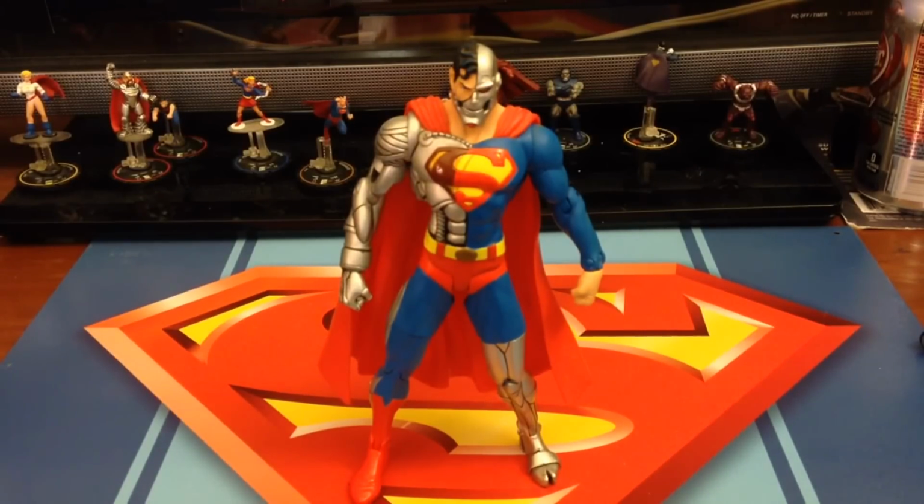Very, very hard to find. This loose one, I got at Chicago Comic-Con last year. I paid $30 for him loose, and that is a lot for me to pay for a loose figure. Of course, it's nowhere near what I paid for the in-package. The in-package, I dropped a hundo for that guy.